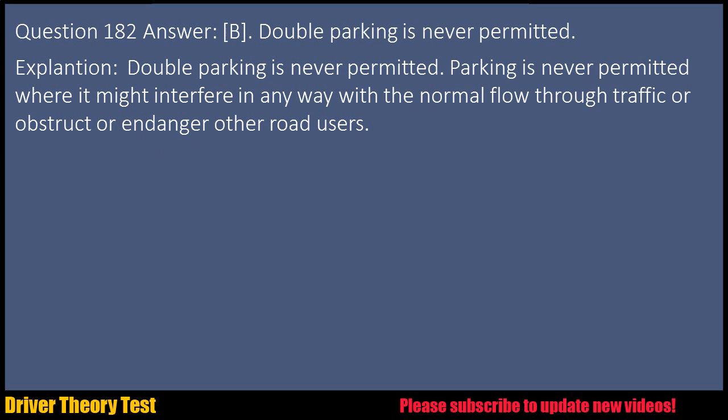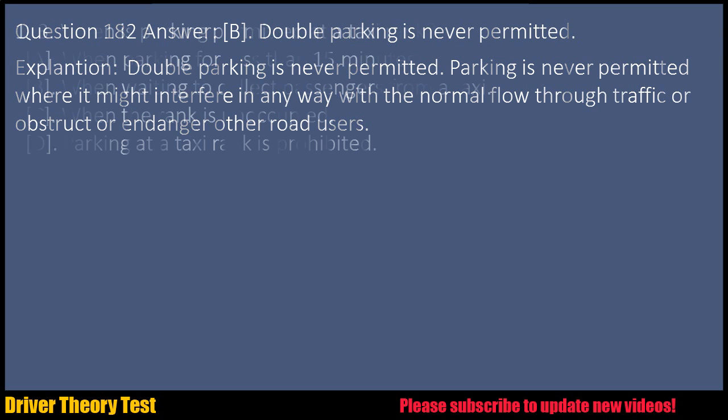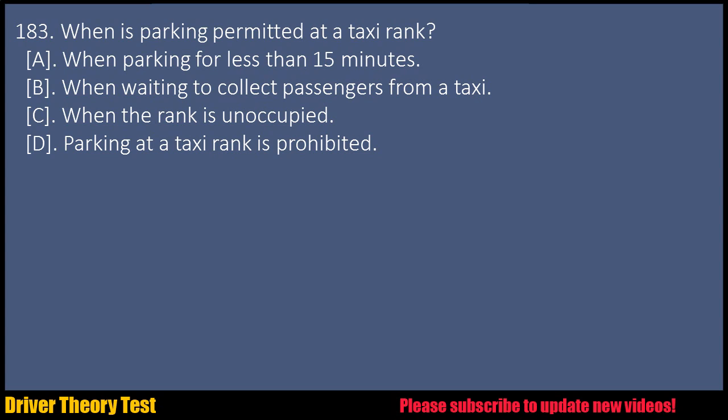Question 182. Answer: B. Double parking is never permitted. Explanation: double parking is never permitted. Parking is never permitted where it might interfere in any way with the normal flow through traffic or obstruct or endanger other road users.